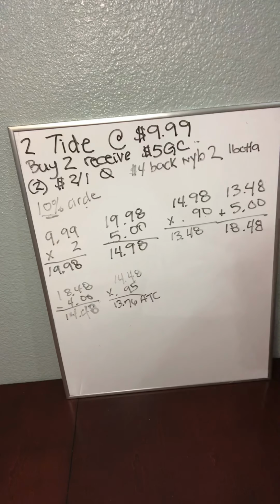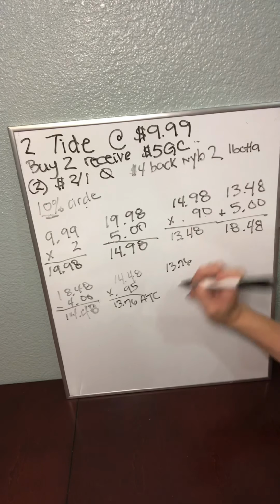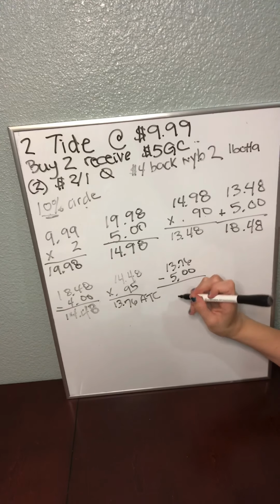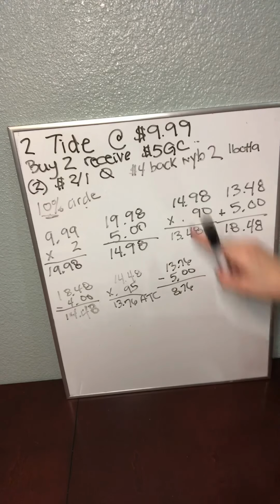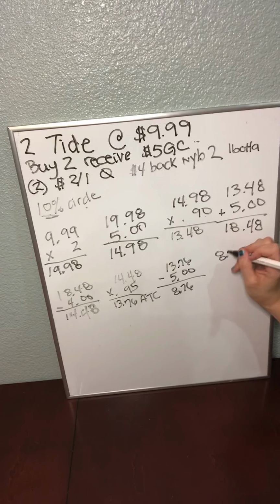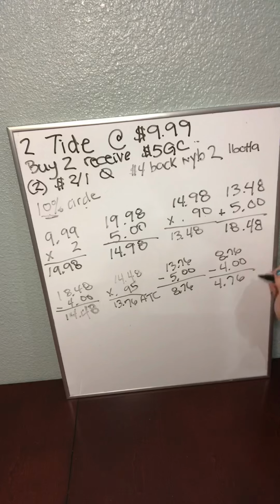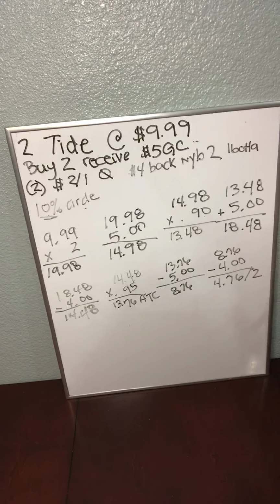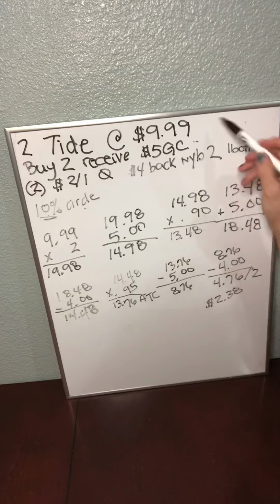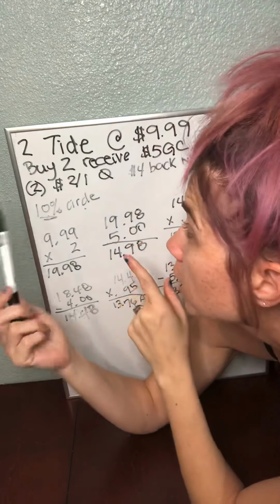And then we do the steps just like the prior examples here. So we have the $13.76, and we're going to get back a $5 gift card because we bought two, and that brings us down to $8.76. But then we also have an Ibotta offer, so that is $8.76 minus $4 back, $4.76, and we get to divide that by 2 because we're buying two. So that would be $2.38 each, and we started at the $9.99. So as you can see, by adding in the different tiers, it really changes the price.